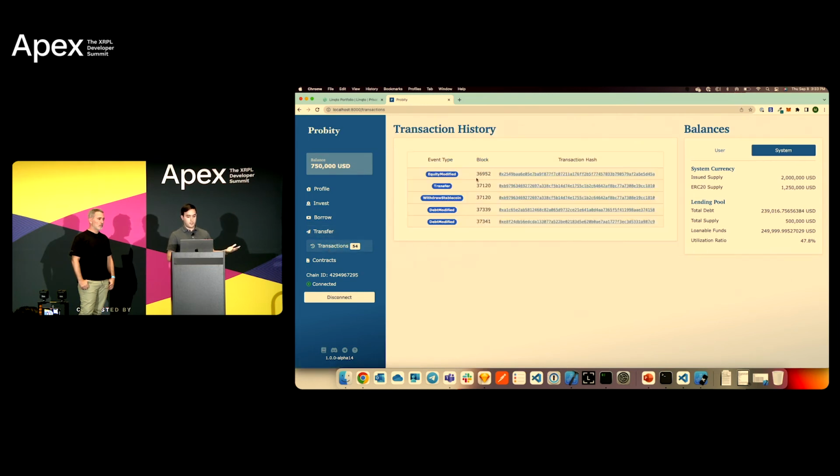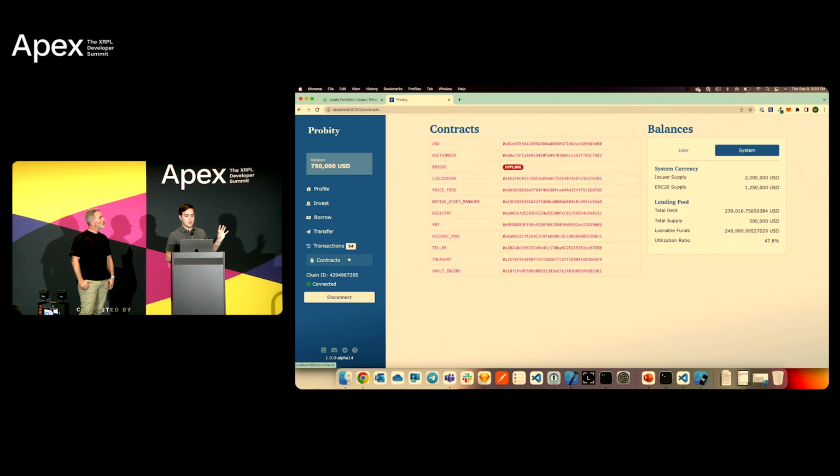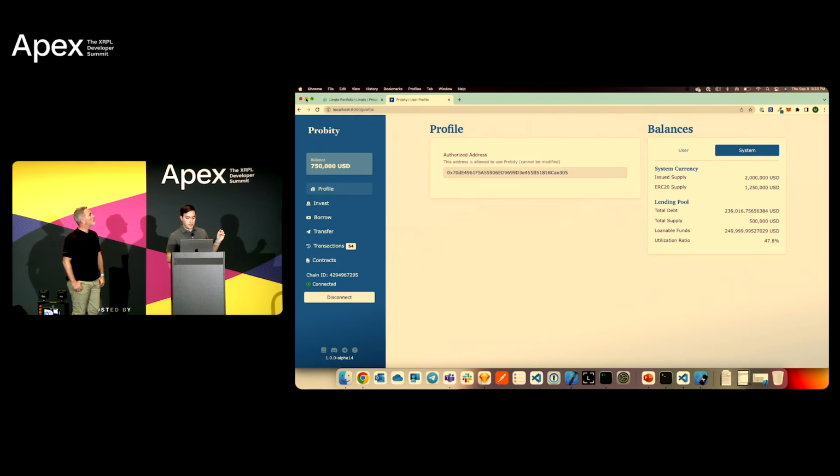And we have a transaction history page, so you can click the link, go to the block explorer, and get a bit more details with the block of the transaction, and then contract addresses and whatnot. So yeah, that's Probity, and that's it for our demo.